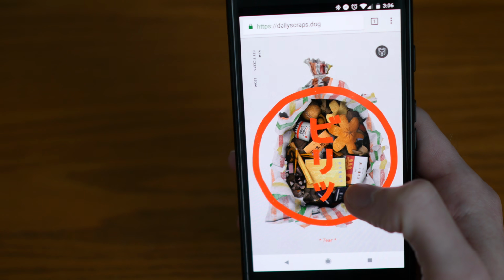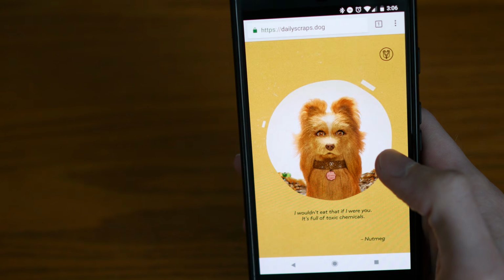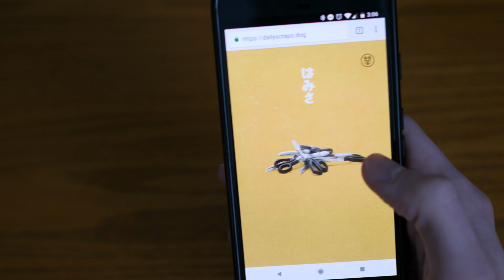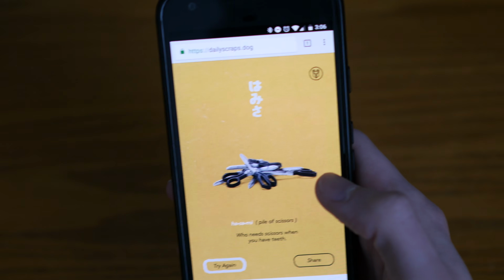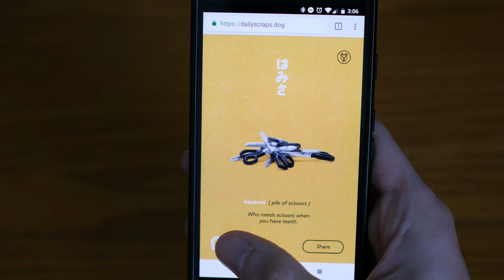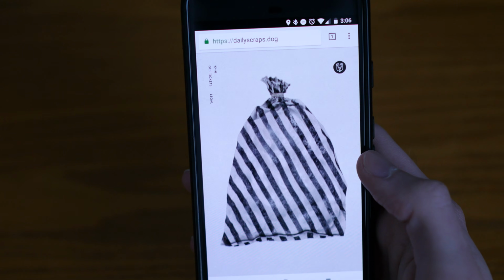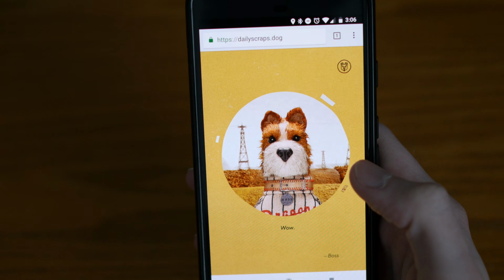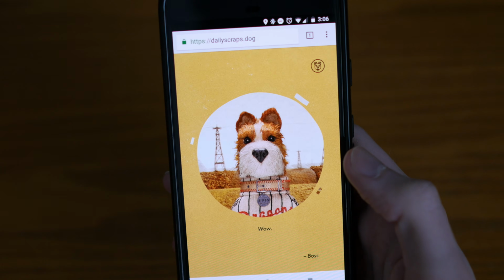Another colorful one. I wouldn't eat that if I were you. It's full of toxic chemicals. We should listen to Nutmeg. It is a pile of scissors. Who needs scissors when you have teeth? Well, I guess scissors come in handy in some situations at least. Wow, says Boss.